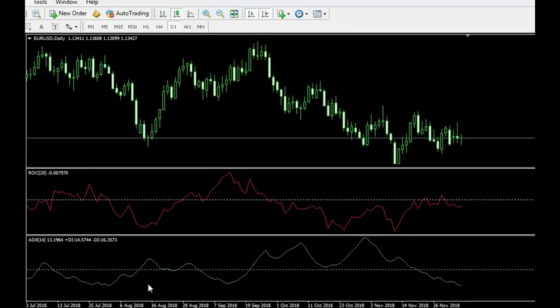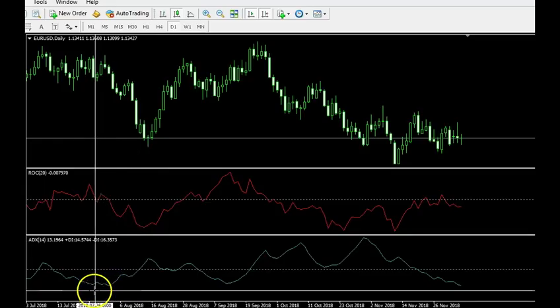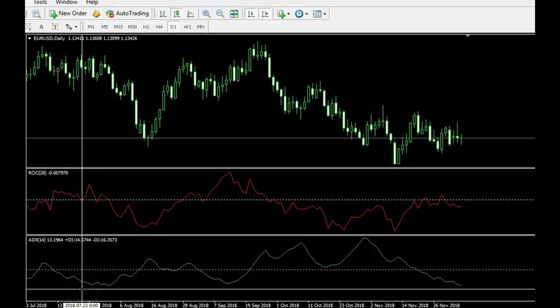So let's pull up the crosshair and check out these losses. So all you do is you pan over your losses and you say, okay, did my volume indicator tell me it was okay to trade when I lost this trade? So on loss number 1, yes. Loss number 2, you see the blue line's below that 25 line now. So this trade would have never happened.